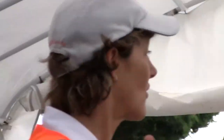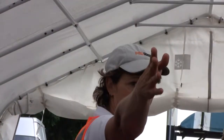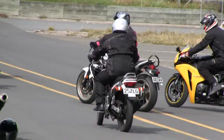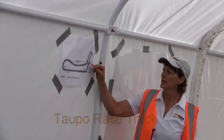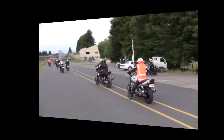It's one way into the track, and we only ever exit in one place. If we grid up to go out, we'll enter the track to the right down here. Our track brings us around here, and once we come off the hairpin, we need to start looking for our exit. So no passing on corners.